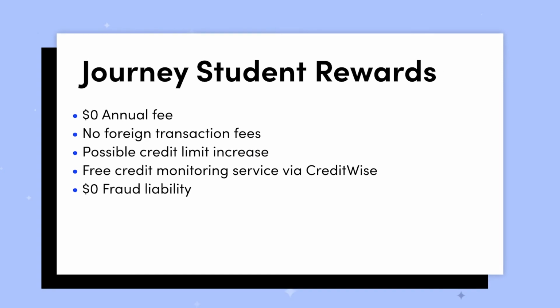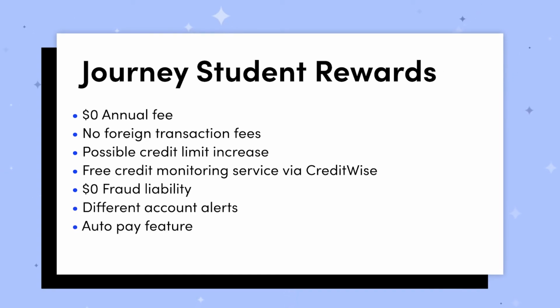Now, Capital One also offers different account alerts, and they have an auto pay feature so you can make sure that you don't skip a bill. They have 24/7 customer service and a heck of a lot more than that. They're one of the top companies out there for any credit cards, including student credit cards. So I think overall, it's a solid place to start.